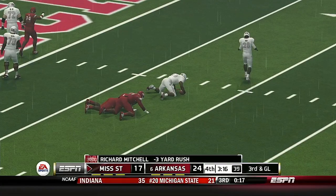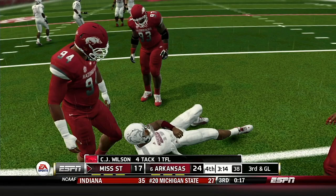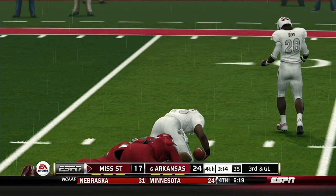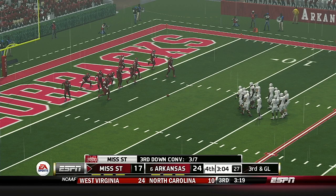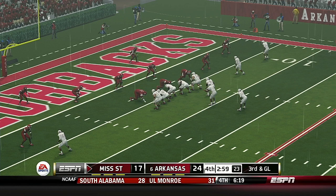And they make the stop at the 5-yard line. This defensive end just showed us why he's much more than just a pass rusher. Just under 3 to go in regulation.